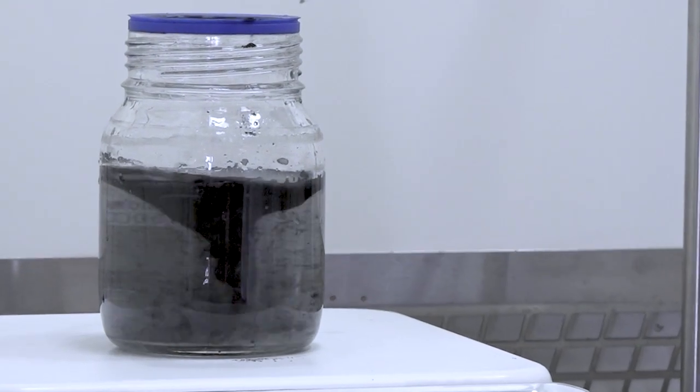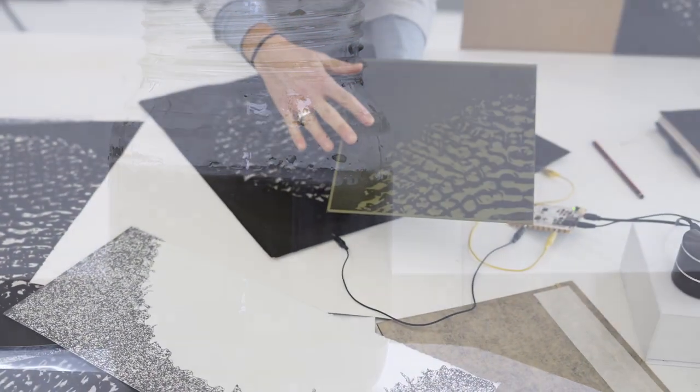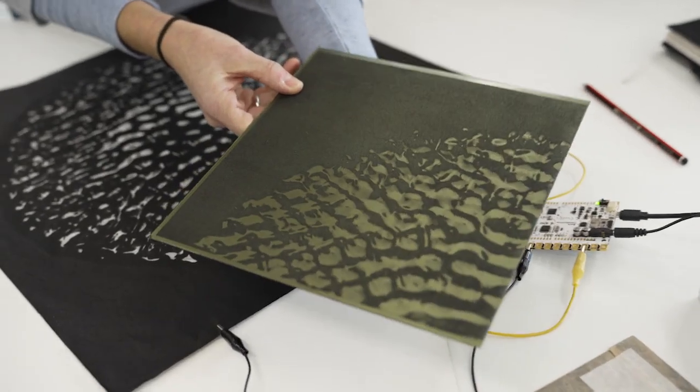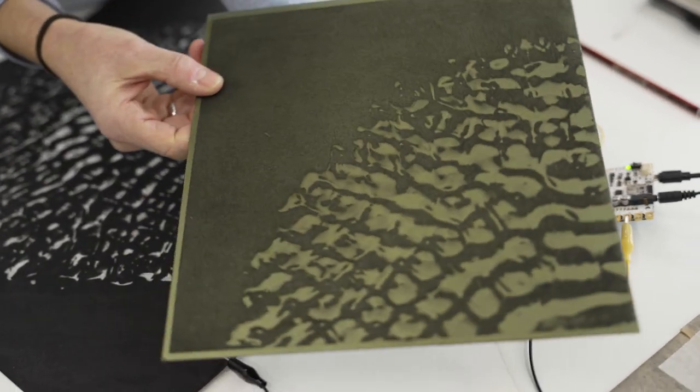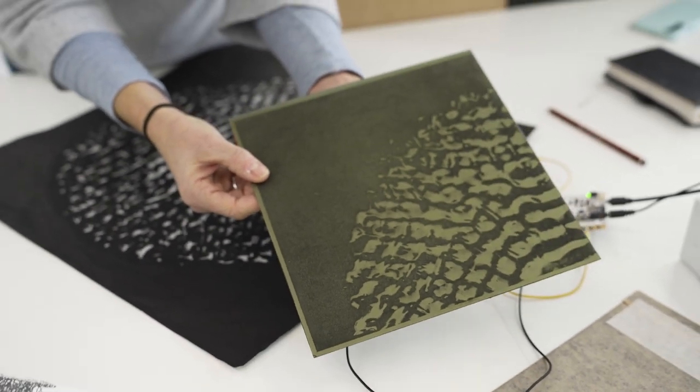Initially we started with combinations of screen printed graphene and a woodblock image. And we tested really to see what combinations of pattern for the graphene would produce the most conductive surface. And then these were overlaid with a traditional woodblock image. And these were laser cut images of resonance patterns.